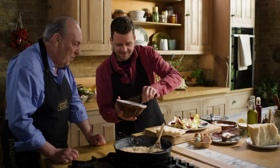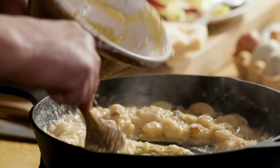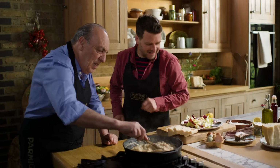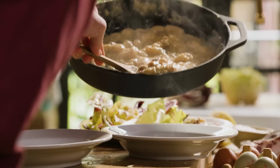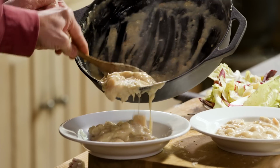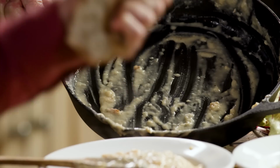Okay, do you think that's cool enough? Give me a good stir. I want to get every last drop of this Parmigiano Reggiano in there. Wow, look how creamy that is. Don't burn yourself, Gennaro. You've got chef hands. Look at that. So creamy, so delicious. Bit of bread inside here. Oh, let's do that. I think we need to mop it up.